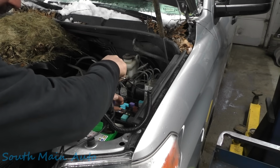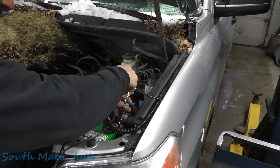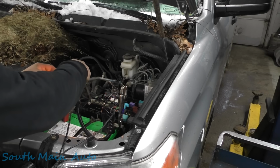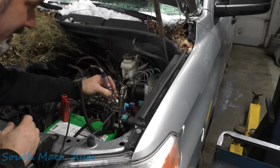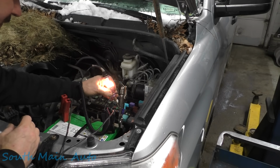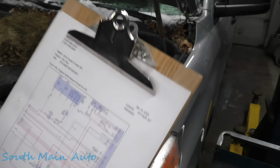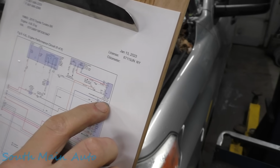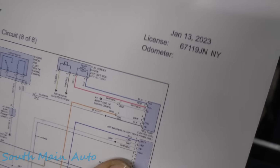Let's hook up our test light. Get a good ground here. Our test light works. We're going to go right on that fuse. You see it's hot on both sides. So that's good. That tells us our fuel pump fuse is good. And then really there's nothing more we can do up here. We have to go back and find the fuel pump control ECU / relay.